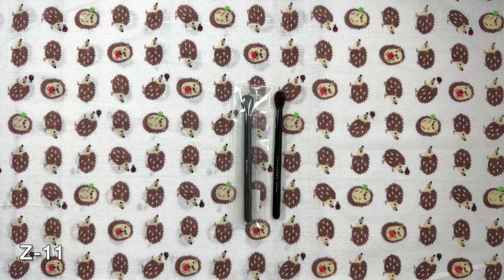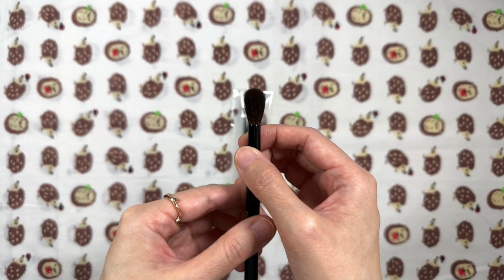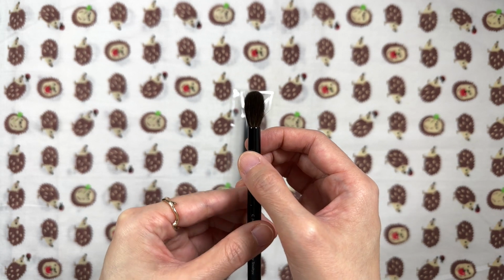I got another Z11. This is one of my favorite Chikuhodo brushes of all time. I did pull one of mine out. It's an amazing grayscale blender and works well for crease color as well.